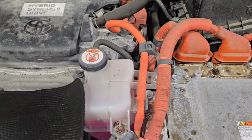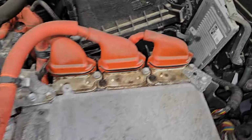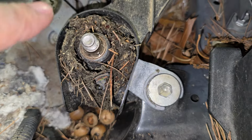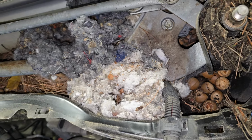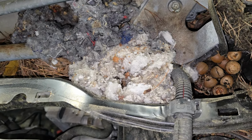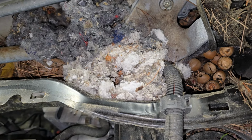Things have escalated with this rodent repair. We started cleaning out the cowl and we noticed a lot of debris coming out of where the wiper arm is attached. We take the cowl off and that's what we find. We find the second condo of Feifel and two holes, or they might have been split up. I don't know. I don't understand their relationship.